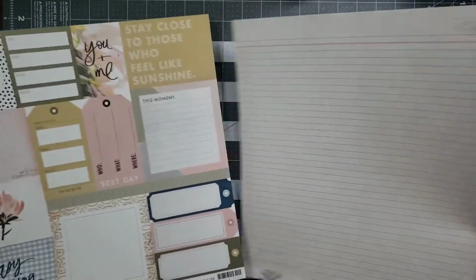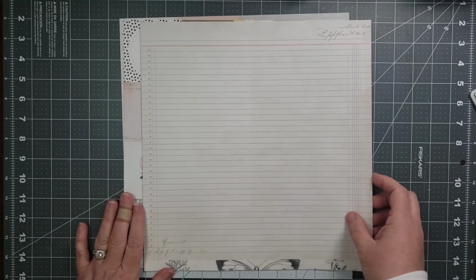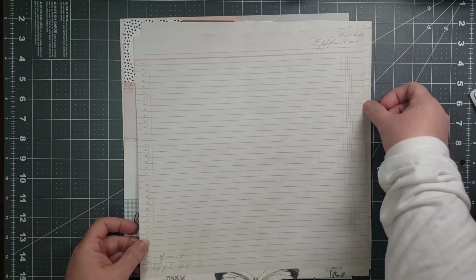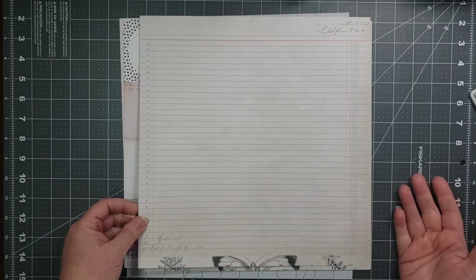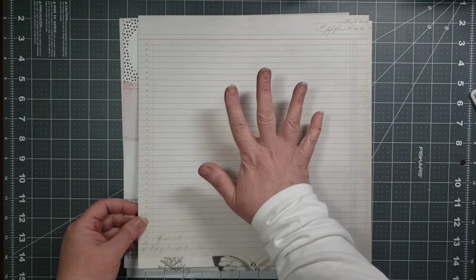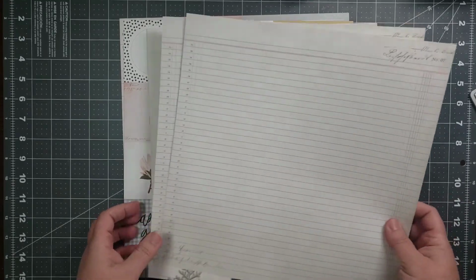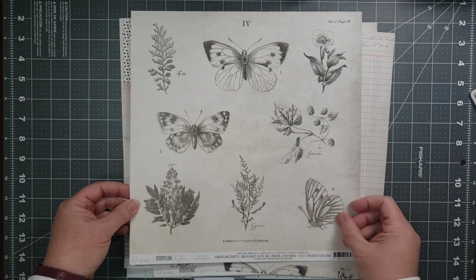Now, let's move on to the notebook paper. If I'm using a notebook paper, I want this to be a background piece, and I don't want to cut a whole lot off of it. So I would cut maybe 1/4 of an inch off of each side and maybe a 1/2 inch off the top, and that would be what I did. Or I would do 1/4 inch all the way around, so that I would get the bulk of this as my background. And that's my plan, to use that.